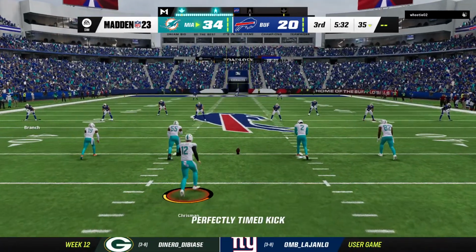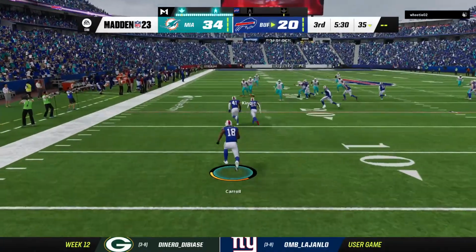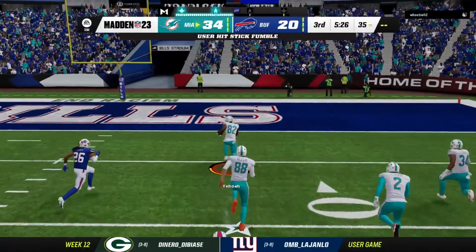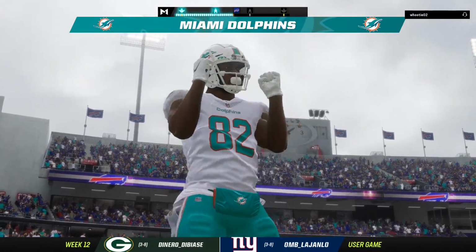Set now to kick this one away, and off it goes. Taken in at the 3. And all deep in his own territory, he coughs up the football. And this is picked up by the Dolphins. And he will score. Touchdown, Miami.